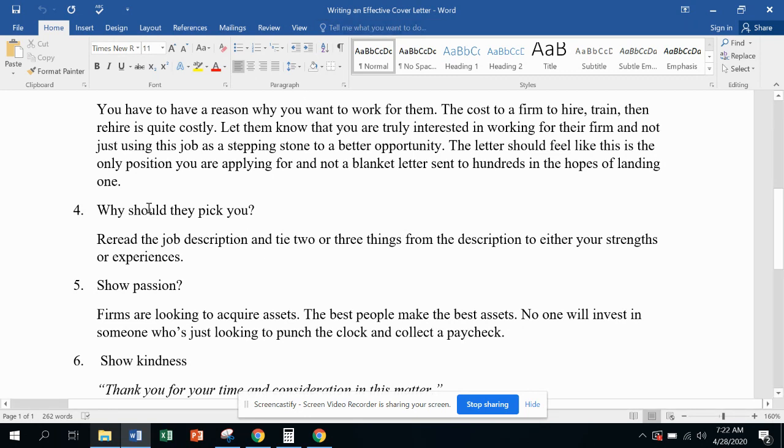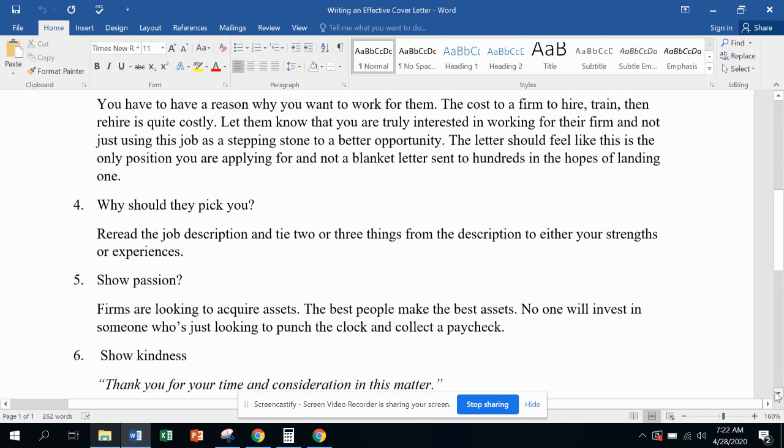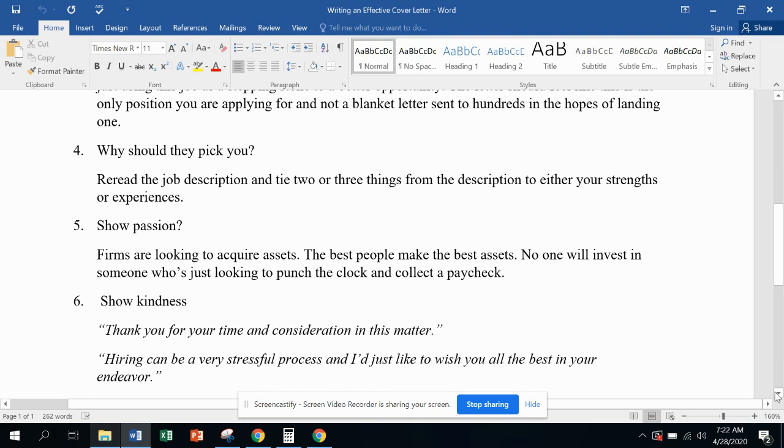Now, why should they pick you? Do a little bit of bragging here, lead with your strengths. This is not the time to talk about your weaknesses, but we will talk about your weaknesses and what you're doing to address them when we get into the interview process. Right now, you're going to focus on things from the job description, tie two or three of them. The more the better. But again, all while trying to keep this pretty brief. Get it from the job description, and tie it to your strengths or your experiences.